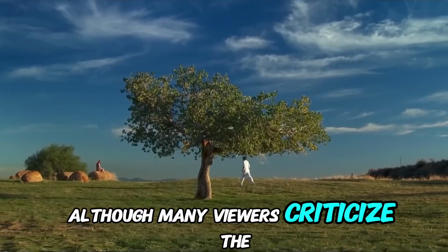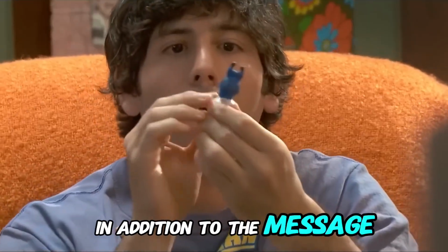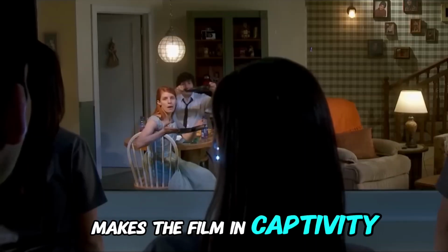Although many viewers criticize the abrupt ending, the unique concept of the film, in addition to the message behind it, makes the film In Captivity worthwhile.